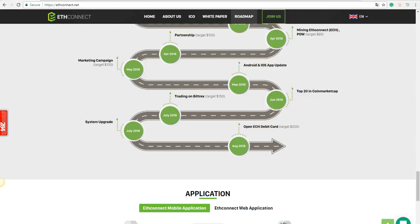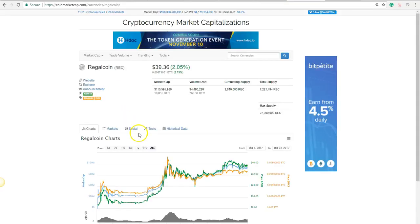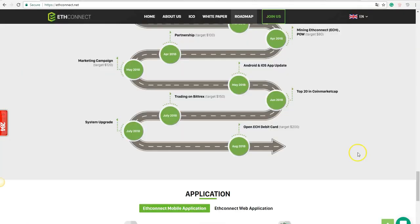Now, just remember, Ethconnect's already at rank 8. First Coin is at rank 30, and it's been out since about February. Regal Coin just came out 3 weeks ago and it's already shot up to rank 54. This is all possible. This is not that far-fetched. These are pretty realistic goals. If you're talking about June, 6 months' time, with how these things work, whew, man, it could easily hit that.